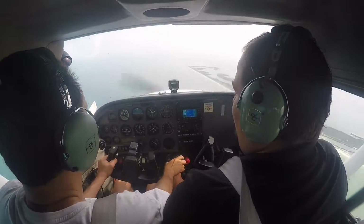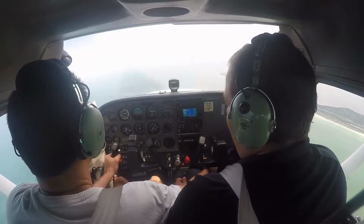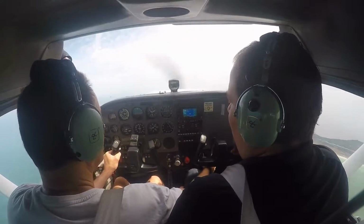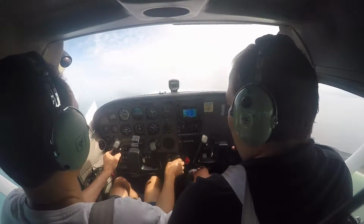There it is. Full power. Lowered. Yep. First 10 knots of flaps. Our airspeed's building up, right? Airspeed's building up, past 65. Now we can climb back up to our altitude. We have positive rate of climb. Positive rate of climb, yep.